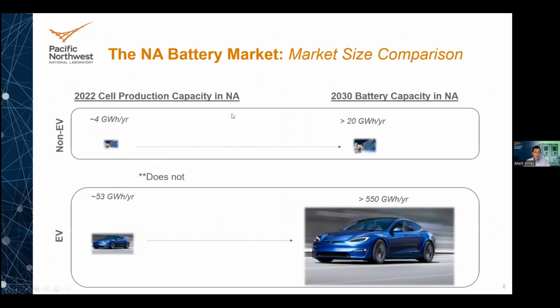So if we look at the two different areas, we just think about North America production, and we look at the current 2022 production. These numbers are very rough. Like I said before, every day I feel like I'm getting more companies put into the equations for these. But really in 2022, we've got a non-EV market that's really less than 10 gigawatt hours per year compared to the larger EV market, which is 53 gigawatt hours per year.